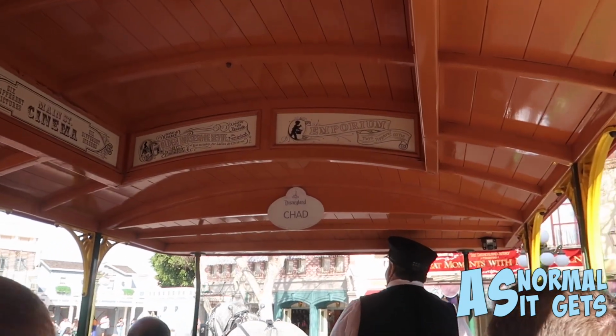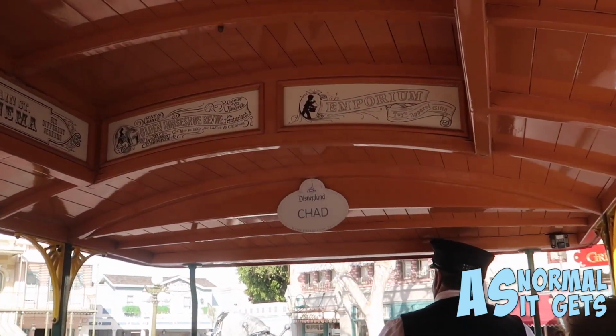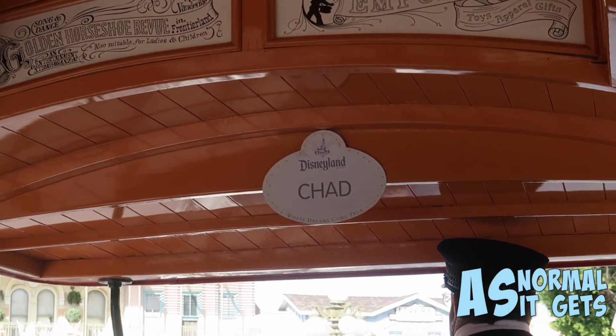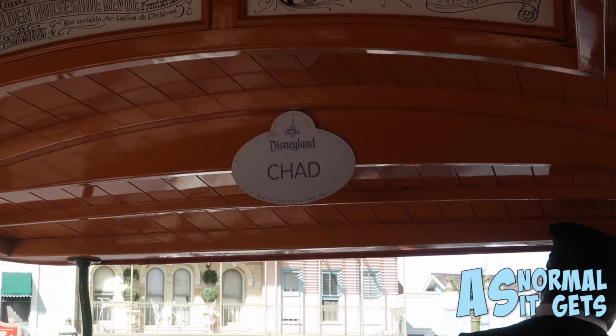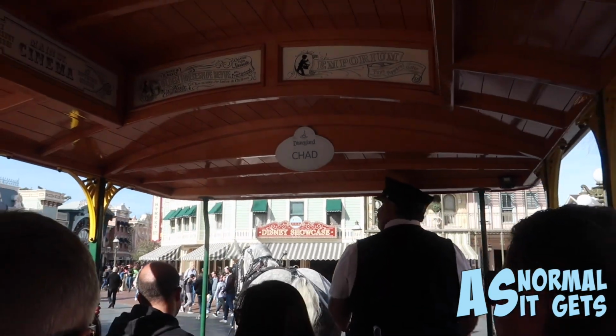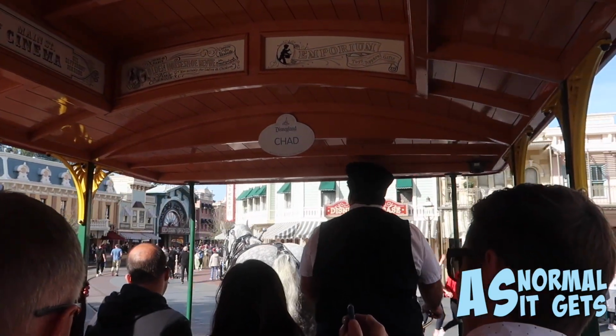When riding on board the streetcar, you will see the name of the horse. This horse is named Chad, and they usually put the name of whatever horse is pulling the streetcar right up here, and you can always check that out. Kind of interesting.